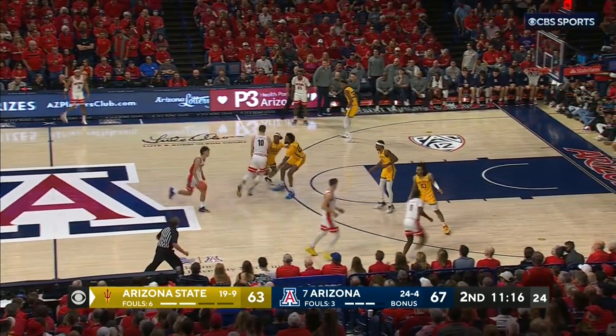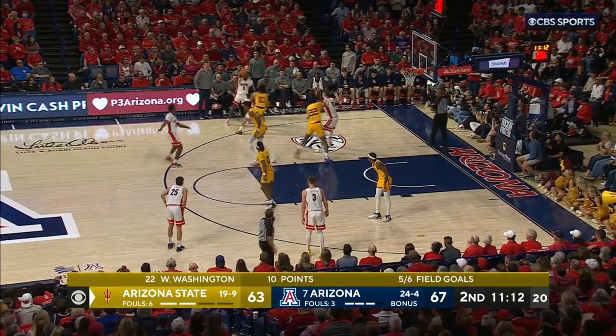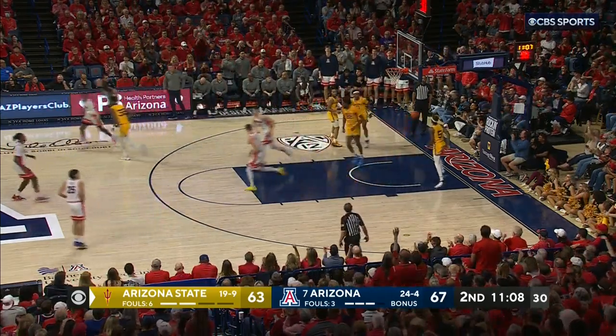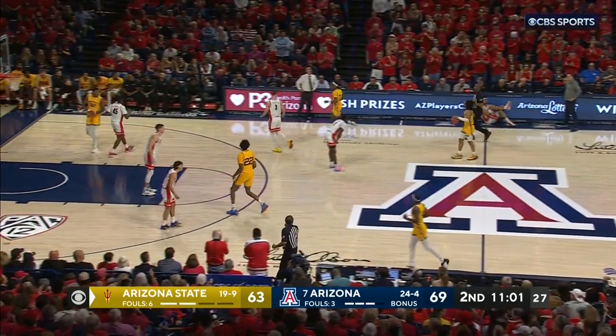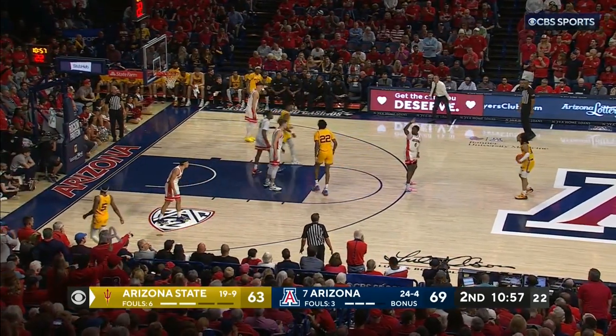He's into double figures now with 10 points, though just one rebound. Tubelis has position, has another bucket. Yeah, I think Washington is playing like he has three fouls because he does. So those last two right there may be a little tentative because he doesn't want to pick that fourth one up, especially with this much time left on the clock.